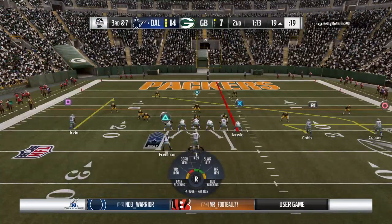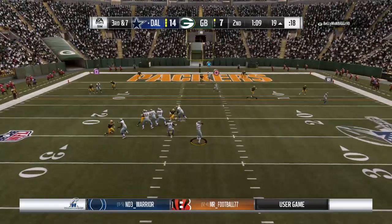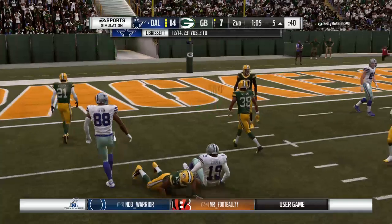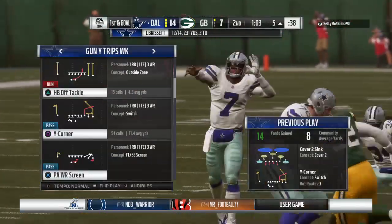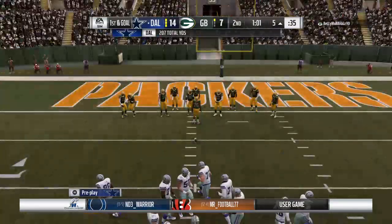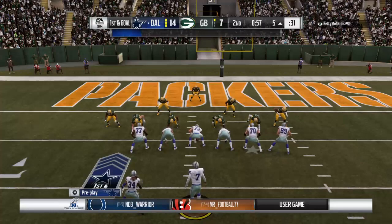To throw, Brissett. He'll have his man. That's Cooper. And able to get him down, but he does reach the 5. They're able to convert on 3rd down, and that sets up a 1st and goal. And with that completion, he's now north of 200 yards here in the 1st half.